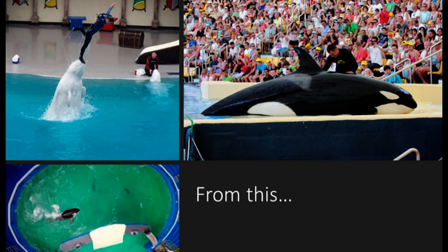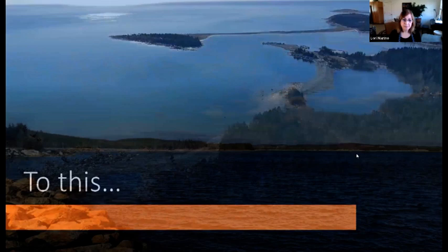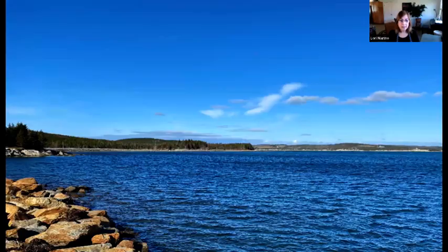And our aim through the Whale Sanctuary Project is to provide a model that allows people to see that we can go from all of this to this. This is our sanctuary site in Port Hilford, Nova Scotia. Now, this is another photo from a different angle of our sanctuary.